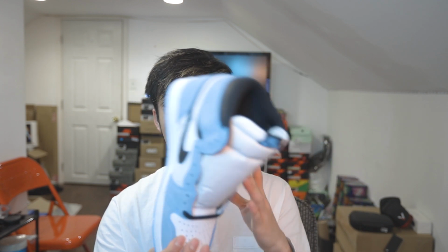So I did debate on whether or not to keep it. The leather on here is really soft, as I already said in a previous video. And then the suede, the quality of the suede is actually like insane. In my opinion, it's almost as good as the Mochas, if not just as good. But the leather on these, 100 times better than the Mochas. Leather on the Mochas, absolute garbage.